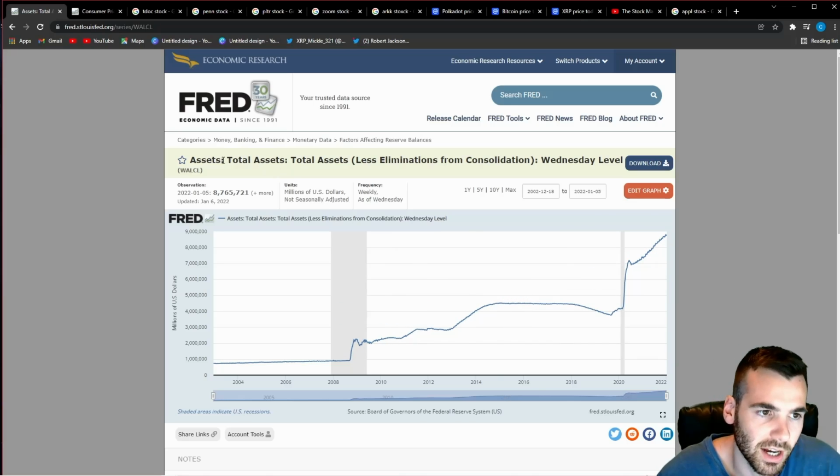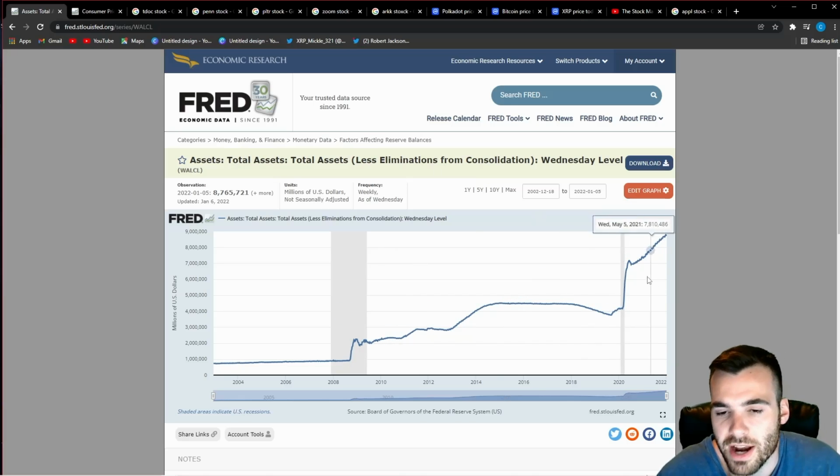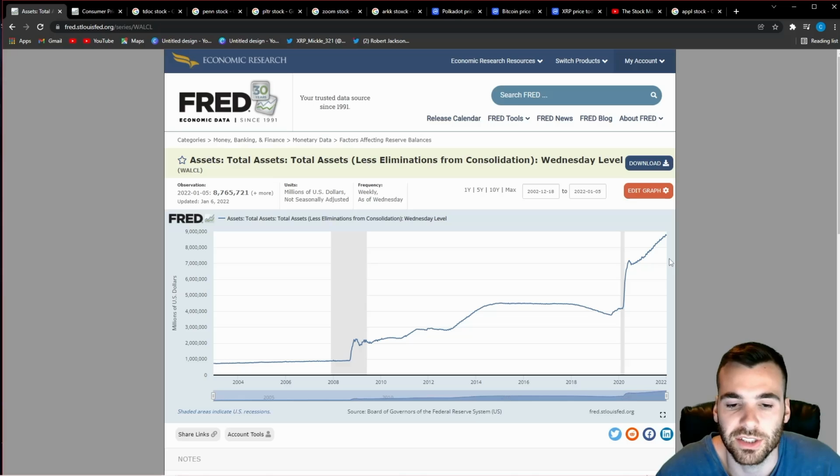These are the Fed's total asset purchases. Right now we can see that the total asset purchases have been drastically climbing right here. This is essentially a sign of how much liquidity there is in the market right now. We know that whenever the Fed is putting a lot of assets on its balance sheet, it's increasing the general liquidity in the market and allows a lot more money to flow into stocks and cryptos in general.